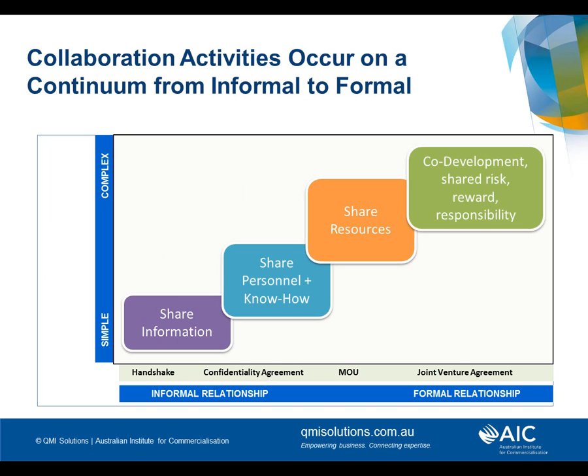Now, if you're sharing information with a collaborating partner and that's all you're doing, it may be as simple as a handshake. But as there's more at stake for both partners about sharing key information, key personnel, the expertise built up in that company, and the collaboration becomes more complex, you need to increase the formality, and that's to protect both partners.